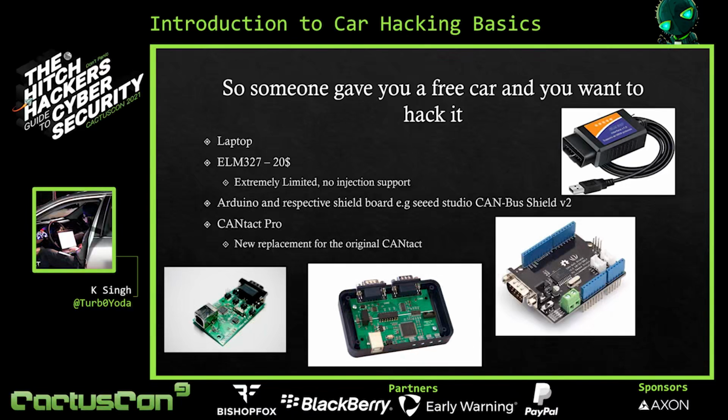The next step up, and if you have an Arduino like an Uno on hand, this is great. You just need the shield board. This is the Seeed Studio CAN-BUS Shield V2, long name. Plug this in with your Uno. This serial port goes out to your CAN bus, and you have USB going to your laptop, and you can read packets, you can inject packets, and you can have all the fun in the world, as long as you don't break something in your car.